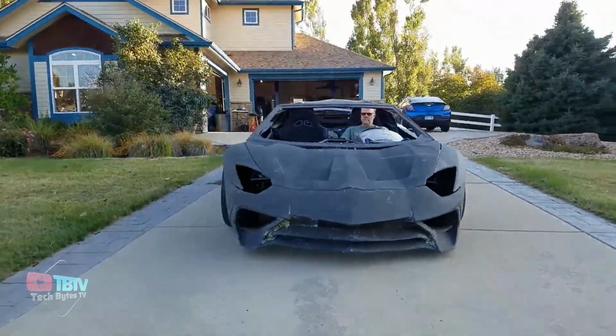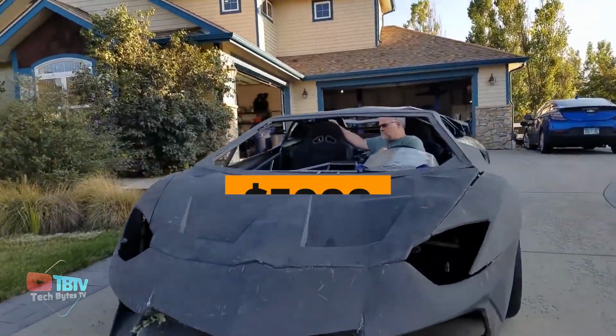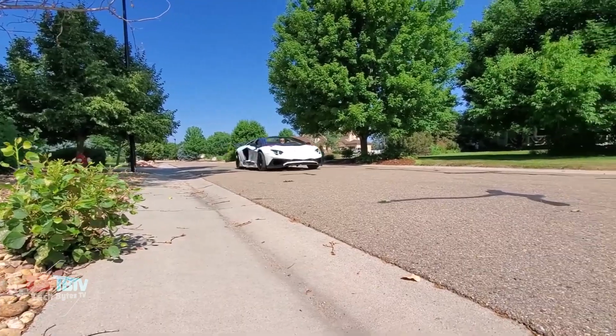They were cited in numerous publications, and even Lamborghini sent them some parts as gifts, including their headlights, which cost $5,000 each. The car weighs 1.3 tons and is set to be put on the road for the first time by the end of this year.